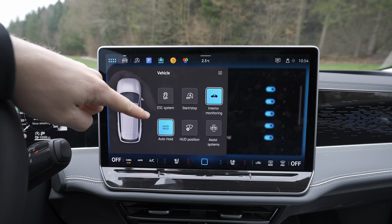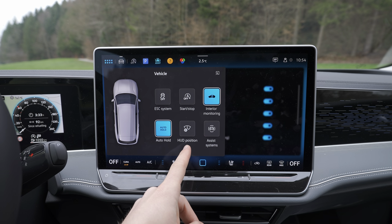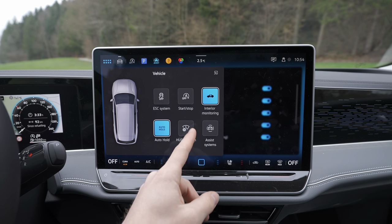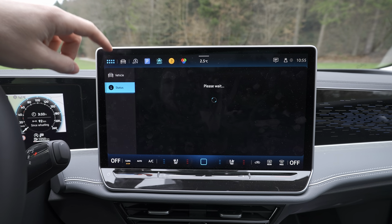like traction control, auto hold. You have start stop system, interior monitoring. You have head-up display position, and assistance systems. So from here you can also set up the head-up display position and so on.